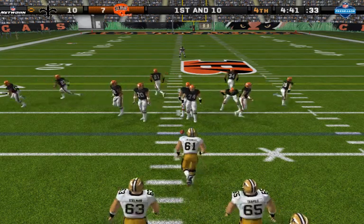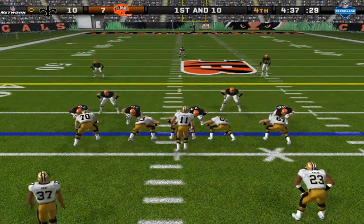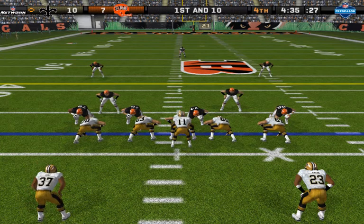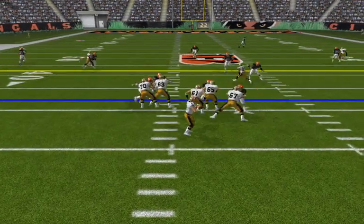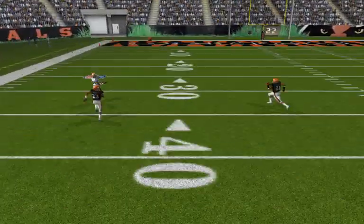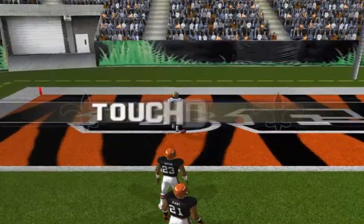First and 10, ball on the 32-yard line. Number 11, split backs. Going long. He made the catch. The 20, the 10. Touchdown, Saints.